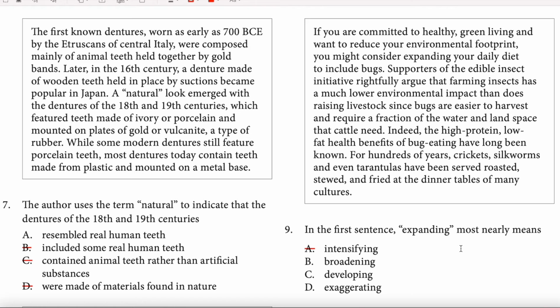Okay. Now, this is tricky. Because if you don't know what it means, I'm not inclined to get rid of it. You know what I'm saying? I'm not inclined to get rid of it. Let's keep it.